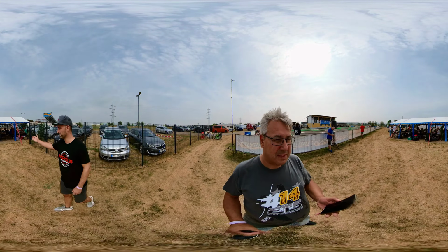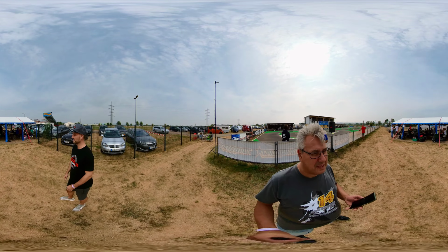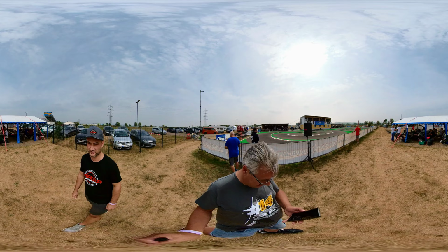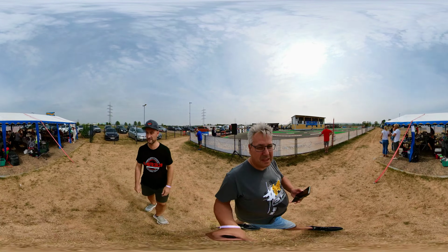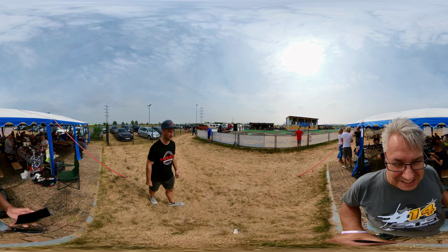Here is one of the pit areas, a big tent where a lot of people are pitting. It's a little bit windy today, so the weather is quite enjoyable, not too hot as in the past weeks. And here you can see a lot of people working on their cars, trying to find the best possible setup for the track. And everybody is now trying to use the 6 rounds of practice today. It's a free practice day, so everybody can try a lot of stuff.